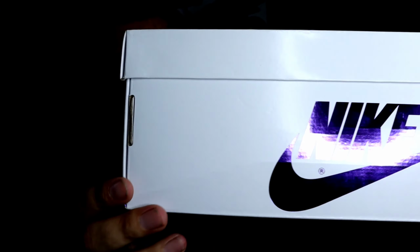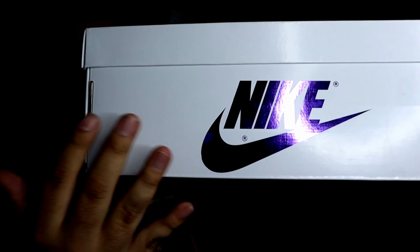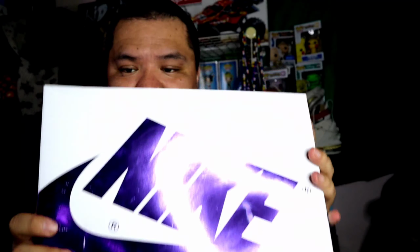I dig this box, man. I wish it didn't get so beat up on my way here. But when we went to Vegas, there's like 7 of us that went, so it got kind of squished. Man, look at that purple, just that white and metallic purple box. That's pretty clean. I just dig it.